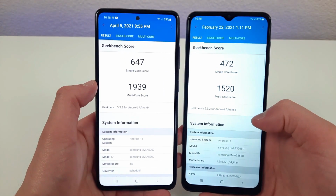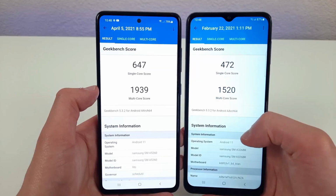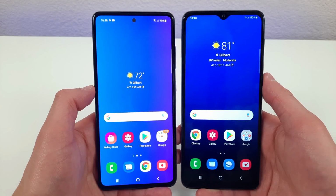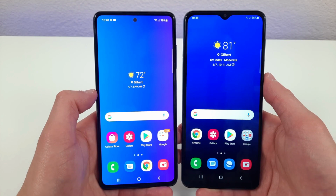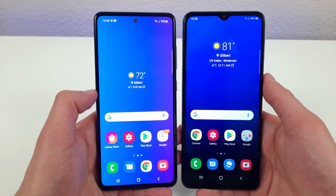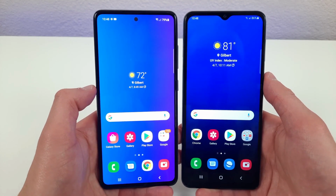So there's definitely a noticeable difference in processing power between these two phones. Now keep in mind that with a multi-core score of 1520, the A32 5G is near a threshold where I've noticed phones at the threshold and past it don't really show that much of a difference in basic activities as far as web browsing and all that kind of thing goes. It's really not going to be a whole lot different as you go up in processing power from there.